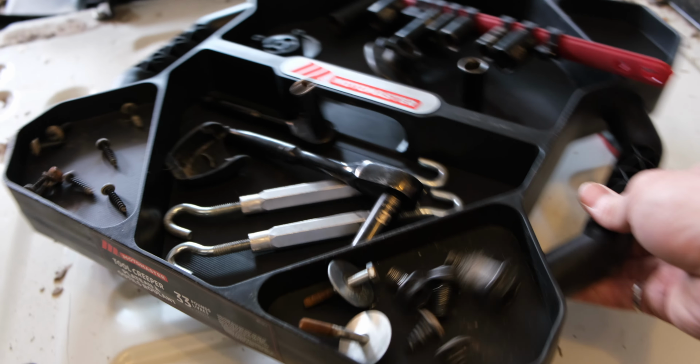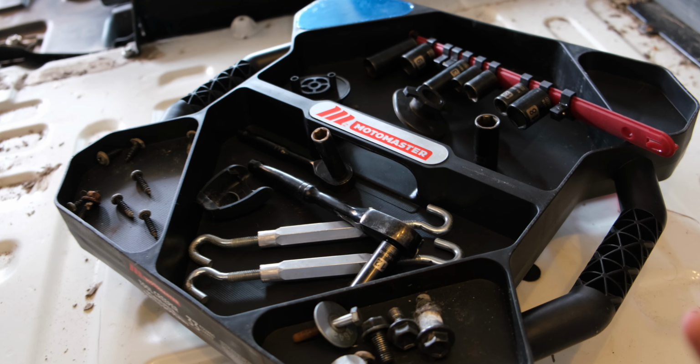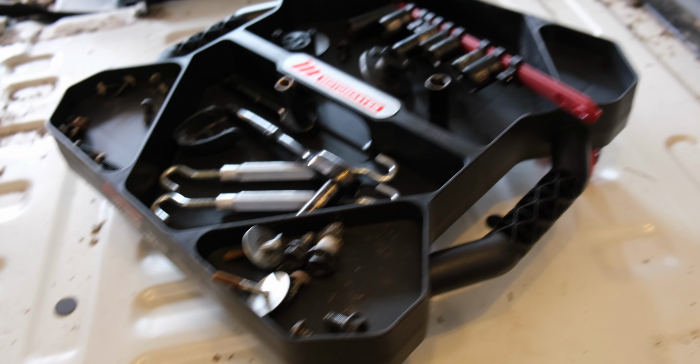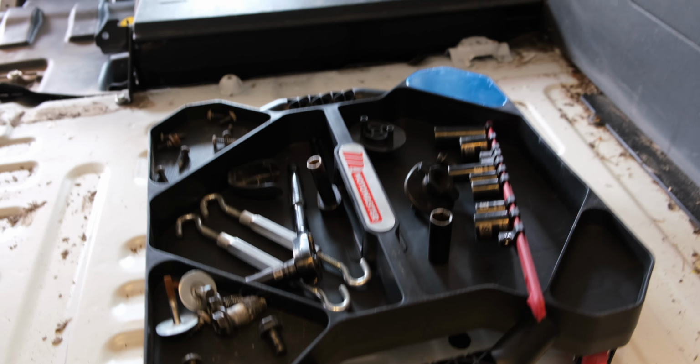Oh, also, look at this tool dolly creeper thing. I didn't expect it would be this useful, but you know how you normally have just about 1 million tools and 1 million fasteners when you're doing any sort of job? This thing keeps it all in place and it slides, it moves, it's got handles everywhere. It actually made this job so much easier.